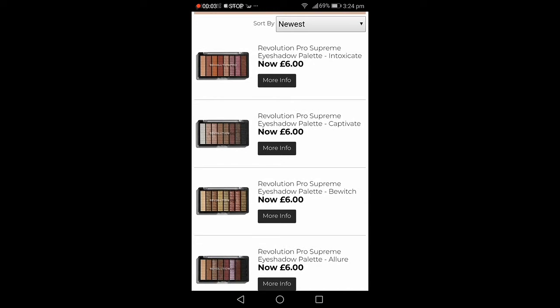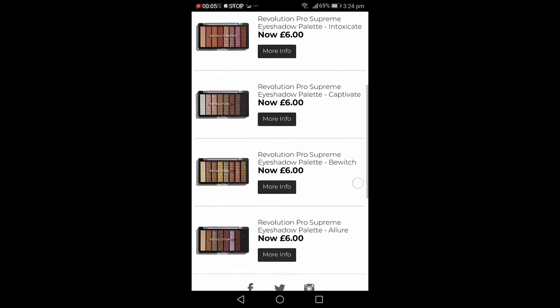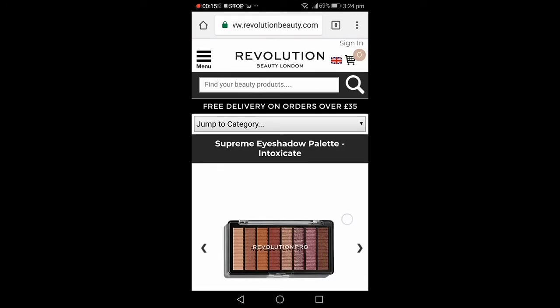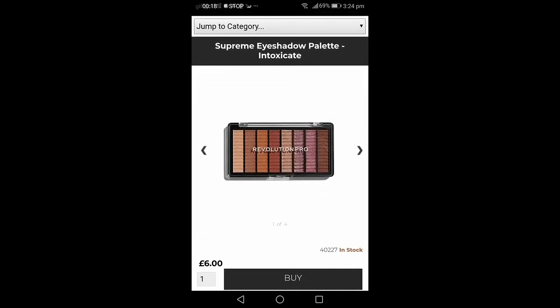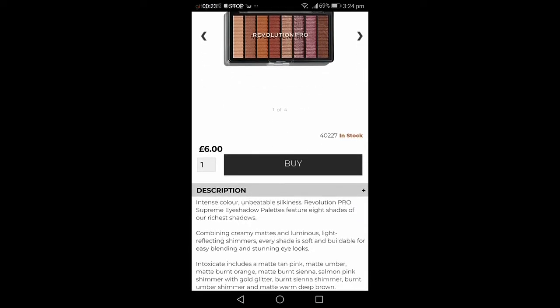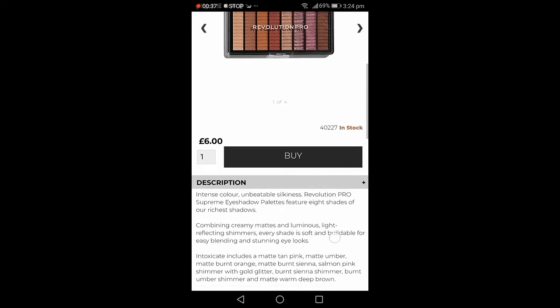Okay, so you have 4 different choices of the Revolution Pro Supreme eyeshadow palette. The one that I've bought is Intoxicate. Okay, so here it is. It's £6, and over on the right, just above the buy button, you can see that it's in stock, and that's the order number for it. So if you do want to order it, all you have to do is type in that number. I will leave links down below.